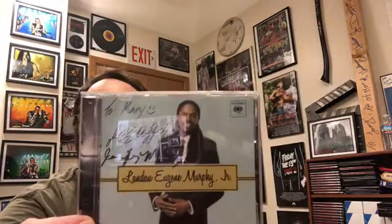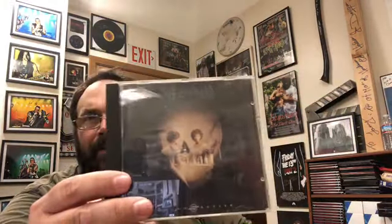Got a new Eddie Arnold. This is autographed by Eugene Landau Murphy or whatever his name is, and his wife. I don't know why his wife was signing stuff too that day. Def Leppard goes for about $10.